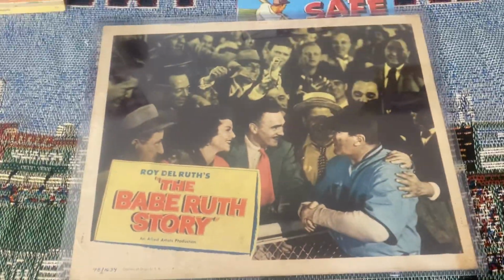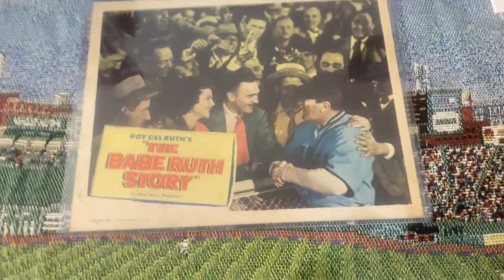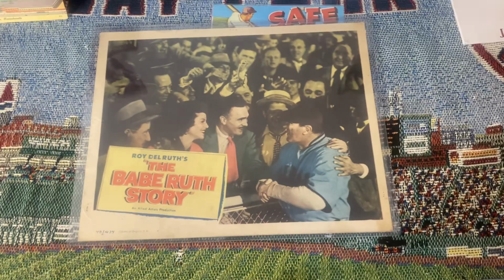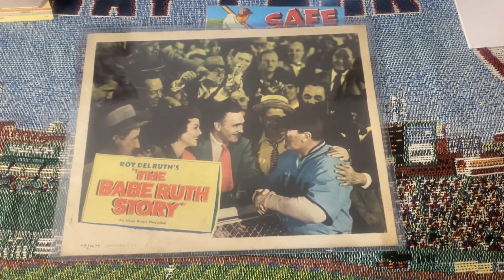So that's what I got. That's my pickup from the antique show and the antique shop and the cards that I picked up from my buddy. That's all I got.